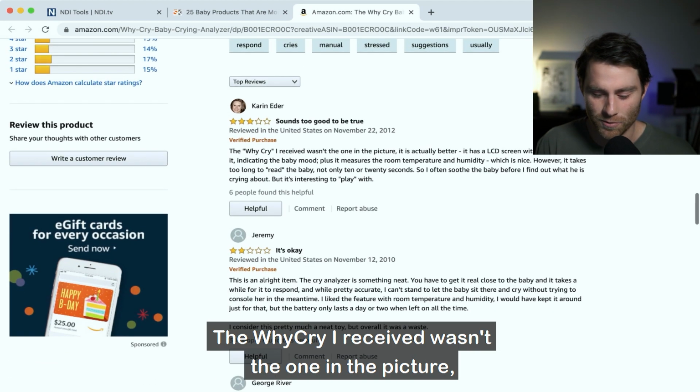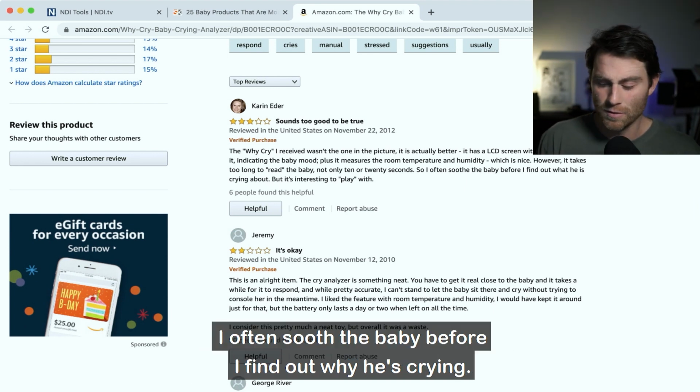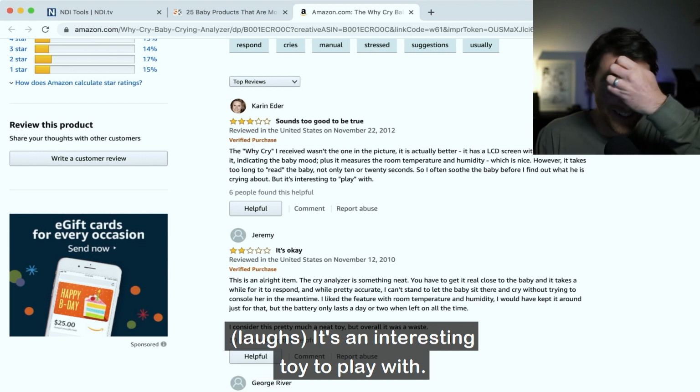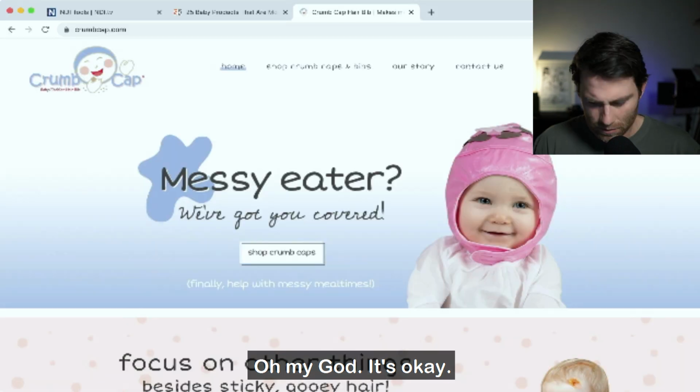Sounds too good to be true. The white cry I received wasn't the one in the picture. It's actually better. It takes too long to read the baby, so I often soothe the baby before I find out why he's crying. It's an interesting toy to play with. Oh my god. It's okay.